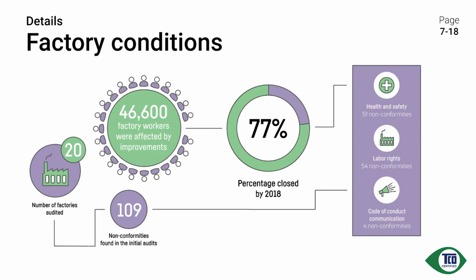So when you as a purchaser push the industry to achieve certain improvements in the factory conditions, these improvements will affect a lot of workers because a lot of factories are covered by the TCO Certified program, and we apply the same rules for every factory. In these 20 factories, in the initial audits, we found a total of 109 non-conformities. Every factory had some challenge, and that's also something to remember as a purchaser. If you ask for audit reports from a factory, you will have non-conformities. It's very unlikely that the factory will be completely okay. You will have some non-conformities, and then the second task for you is to start working with the brand owner or the factory to handle these non-conformities, and that's a challenging task.